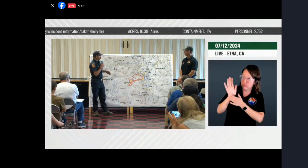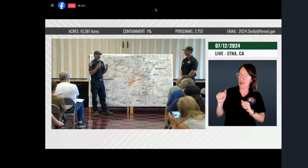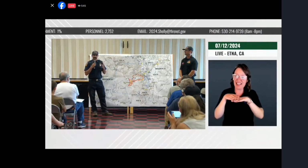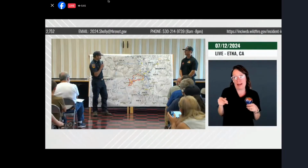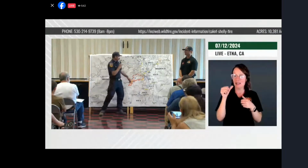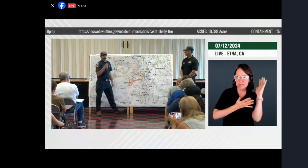So that's where we seek to put our dozer lines, our containment lines, and in thick, steep terrain like this, we want to make sure that we have every opportunity to have the best chance of holding that line. So we have mastication lines, that's the M on here, and then also we have some planned lines as well. These are the purple lines.